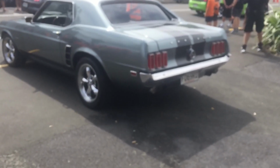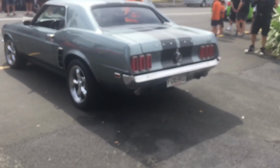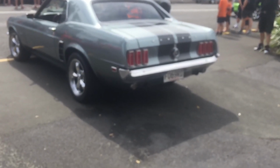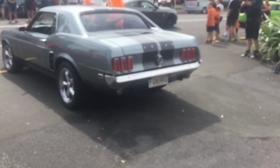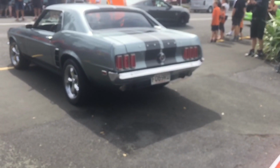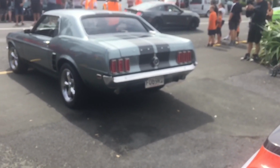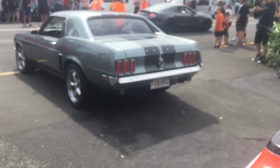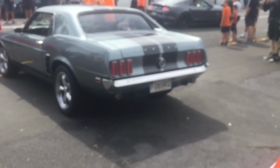It has a 4,949cc V8 engine, developing 250 brake horsepower. Whether or not this has been modified and might be slightly different to that, but that's the figures I came up with. It's a first generation, which was built from 1964 to 1973.